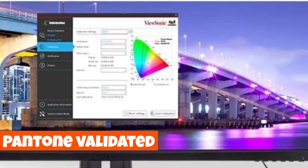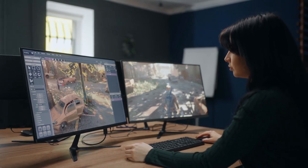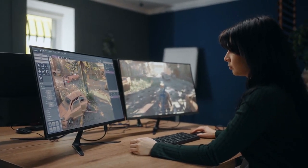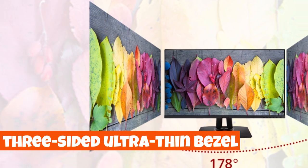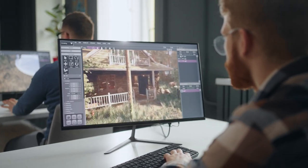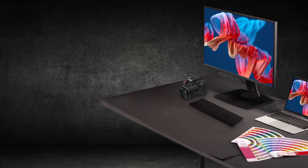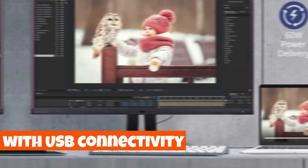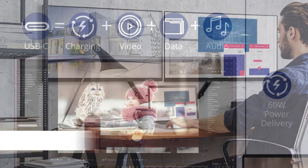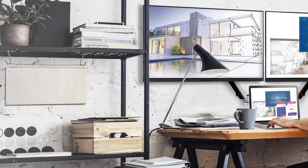This IPS monitor is Pantone validated, ensuring accuracy in every pixel and meeting the exacting standards of the Pantone matching system. The three-sided ultra-thin bezel provides an expansive view, allowing you to focus on your masterpiece. Say goodbye to cable clutter as the VP2756 4K reduces it with USB connectivity, handling video, audio, data, and power through a single USB-C cable.